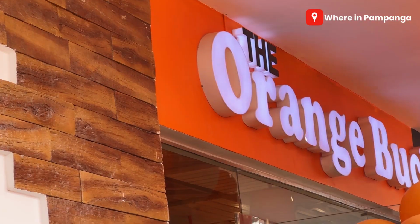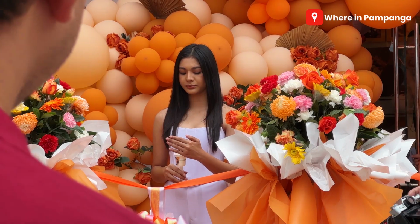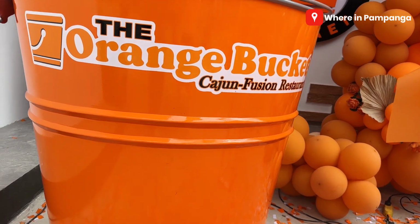So yun guys, we would like to congratulate the Orange Bucket for expanding yung store nila dito sa Balibago Branch. And at the same time, expanding in terms of number of branches. So congratulations po sa inyo. In the near future, we're gonna be featuring that. So kumbaga tayo, the Orange Bucket Expedition.